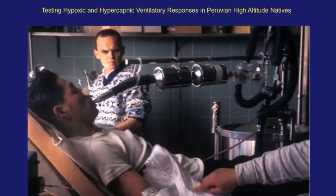In 1965, Cedric Bainton, who was then a new anesthesia faculty member, but many of you know him from running the anesthesia department at the General, he and I studied the hypoxic and CO2 ventilatory responses in high-altitude natives living in Cerro de Pasco, Peru at 4,400 meters. The canisters were used to raise the PCO2 for tests of the hypercapnic ventilatory response, HCVR. And I will tell you later about Bainton's pulmonary edema, which occurred his first night there at 4,400 meters.